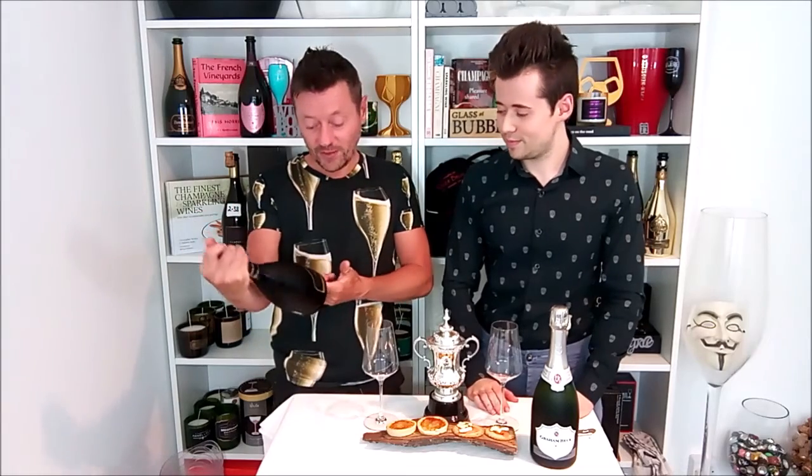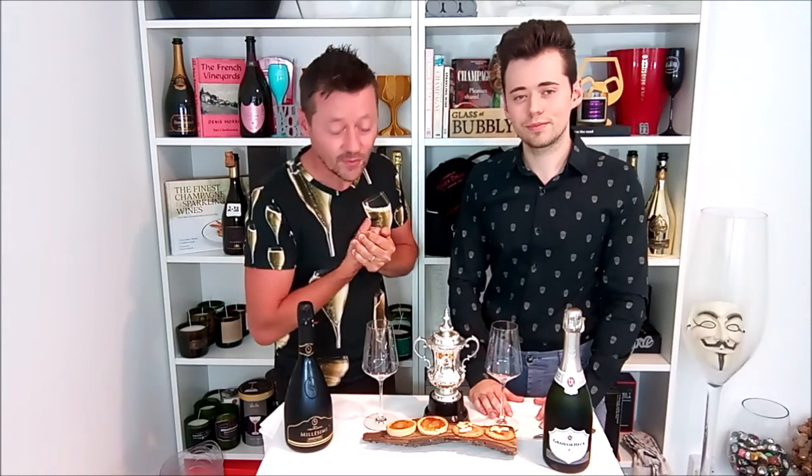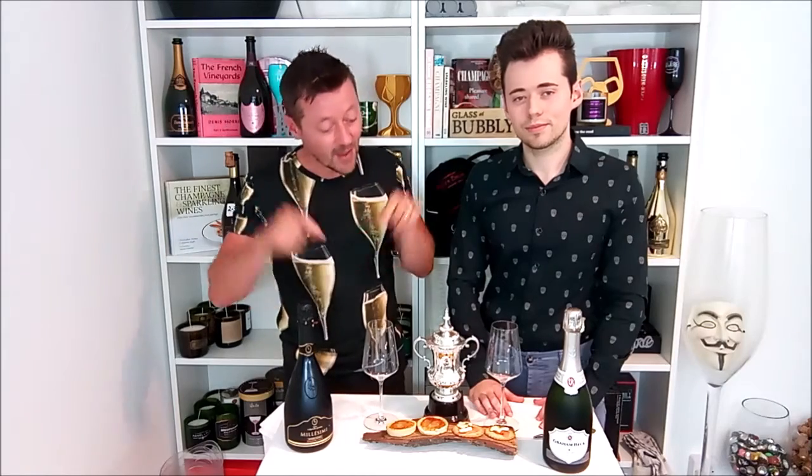This one is in fact a Brut Nature. This one says Ultra Brut, which does mean Brut Nature. So more or less the same, we're looking at lower sugar amounts, 0 to 3 grams per litre. Compared to the standard Brut, which would be around 3 to 11 or 12, so it's got more sugar in. This is much less.